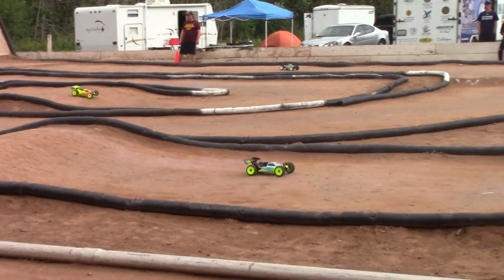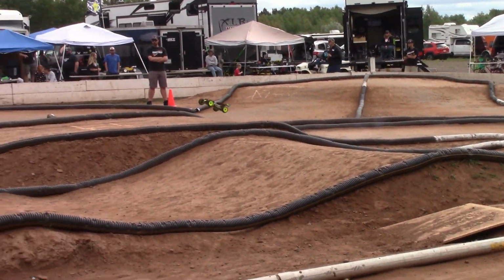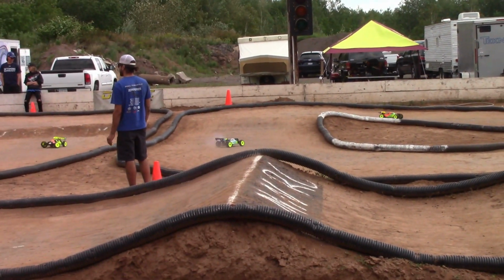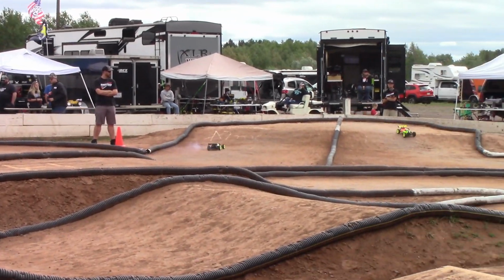After all the rounds of qualifying were completed, Alec would be placed second in the B final. The MNRC bumps the top 3 finishers, so he still has a chance to race his way into the A final.